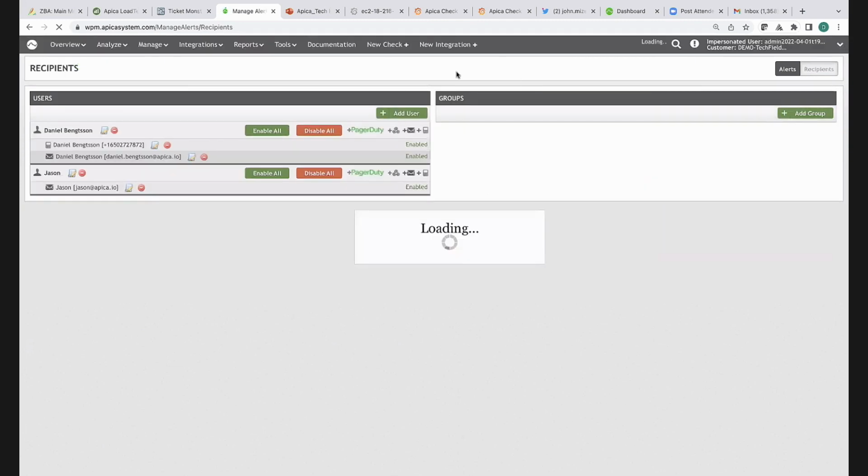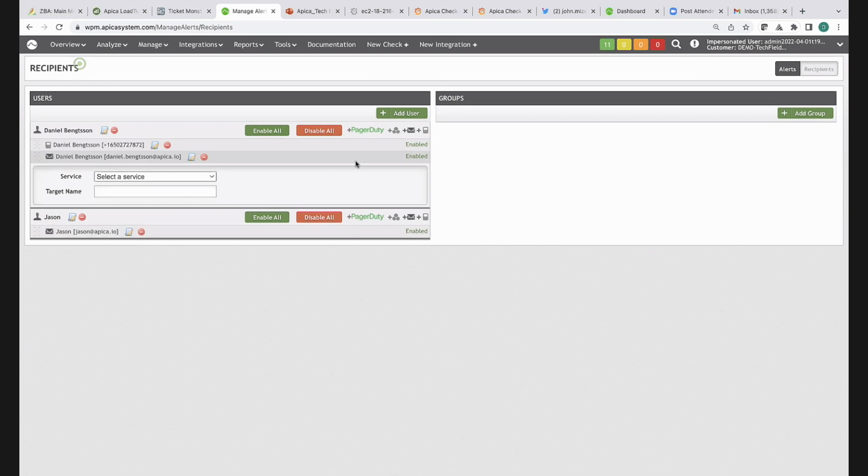So here in the manage alert section, we set up targets. And I have set myself up and Jason here. And for myself, I only set up my mobile phone and my email address. But if I wanted to add a PagerDuty integration to this or a custom webhook, and this is pretty powerful and very used by our customers.